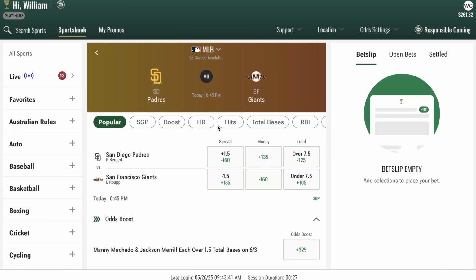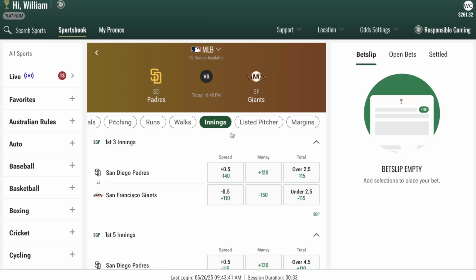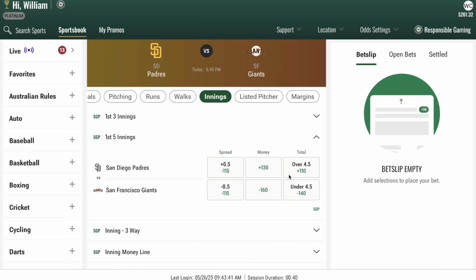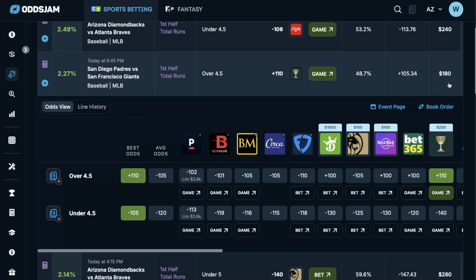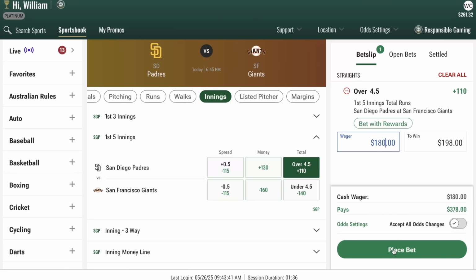When it comes to the first 5 innings wager, guys, you're going to want to make sure that you scroll over to the innings section. That's where these bets are going to live. You can see Caesars offers the first 3 innings, but we're not interested in that. It's the first 5 innings, and you can see the over 4.5 is at plus odds right here. Our run line or spread lives here. Our money line is right here. Remember, when you're betting on the money line, you have a bit of insurance baked in, because if the score is tied going to the top of the 6th inning, this is deemed a push and you receive your money back. OddsJam is recommending that I wager $180, and I could not agree more, because all 4 of my sharp sportsbooks are in agreement with this price. So I go ahead and pump in $180, click submit bet, and within a matter of seconds, we're going to lock in value.